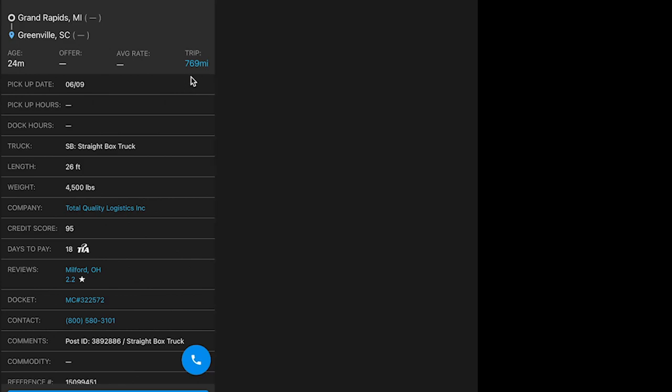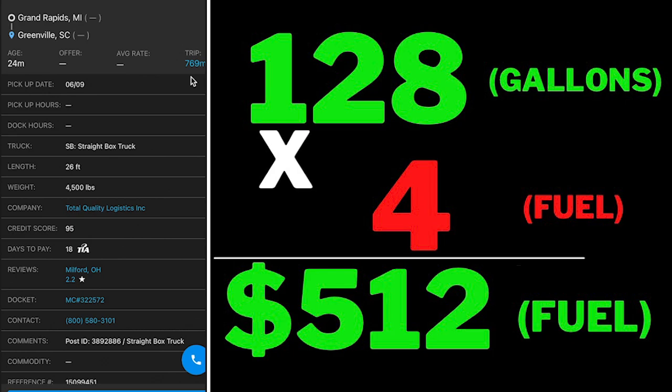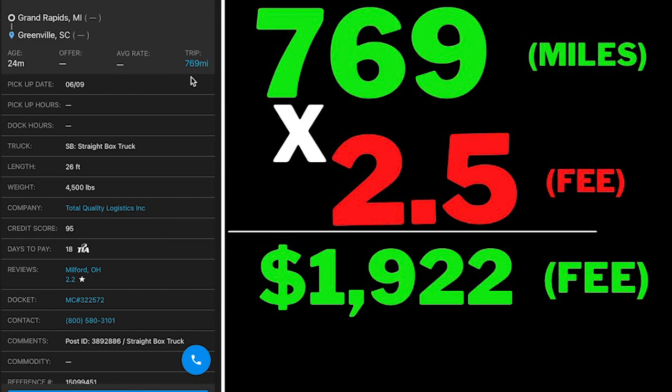So what we're gonna do with that 128, we're gonna multiply that times 4. We know that's a little bit more than what diesel is right now, but we're just gonna overshoot. So we're gonna times that by 4, and now we have $512.66. So now we know to run this load from Grand Rapids, Michigan to Greenville, South Carolina, it's gonna cost us $512 just in fuel. So it's important. So now we take that 769, remember I told you guys, our bottom dollar is $2.50 a mile. So if we did $2.50 a mile, we're gonna charge them $1,922.